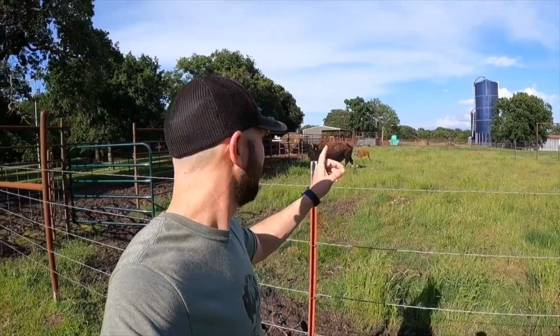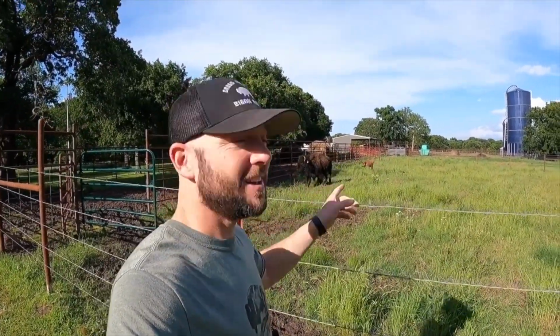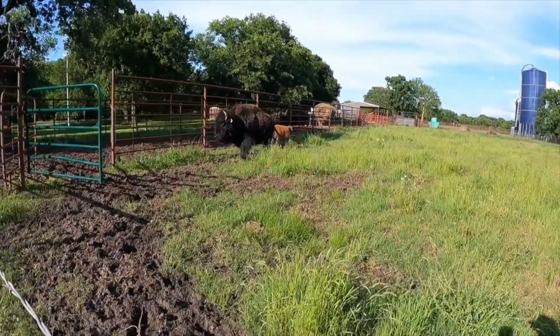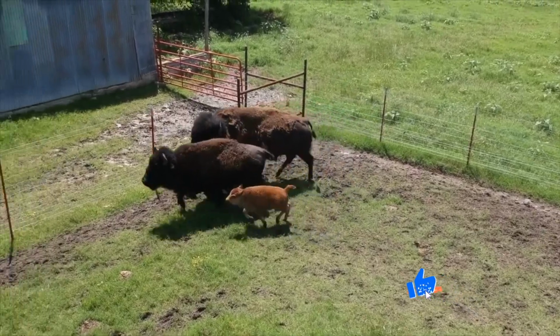This is Kit from the Big Joe herd. This is her first baby, a heifer baby, which is exciting. This is what we want. They are coming in to get a little bite to eat.